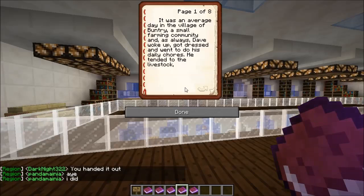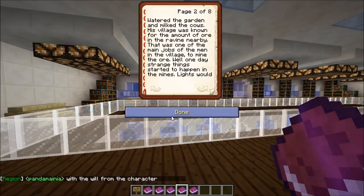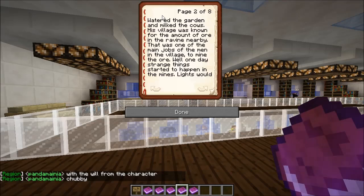It was an average day in the village of Buntry, a small farming village, and as always, Dave woke up, got dressed, and went to do his daily chores. He tended to the livestock, watered the garden, and milked the cows. His village was known for the amount of ore in the ravine nearby. That was one of the main jobs of the men in the village, to mine the ore.